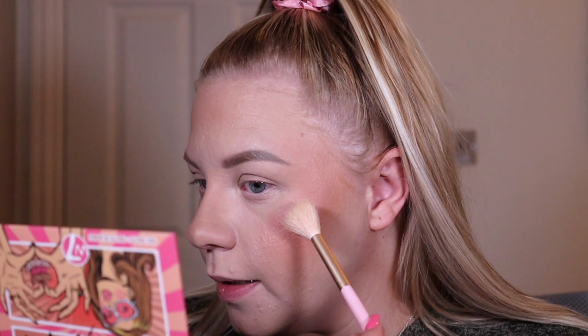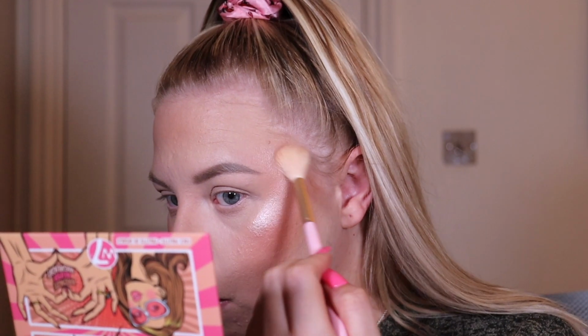I'm going to take a different brush just so it does not affect the formula of the shade. And we're going to take Shy. Please be good, please be good. Well, I have actually tried this, but not comparing it to Cookie. That is interesting. So we have Shy and we have Cookie.